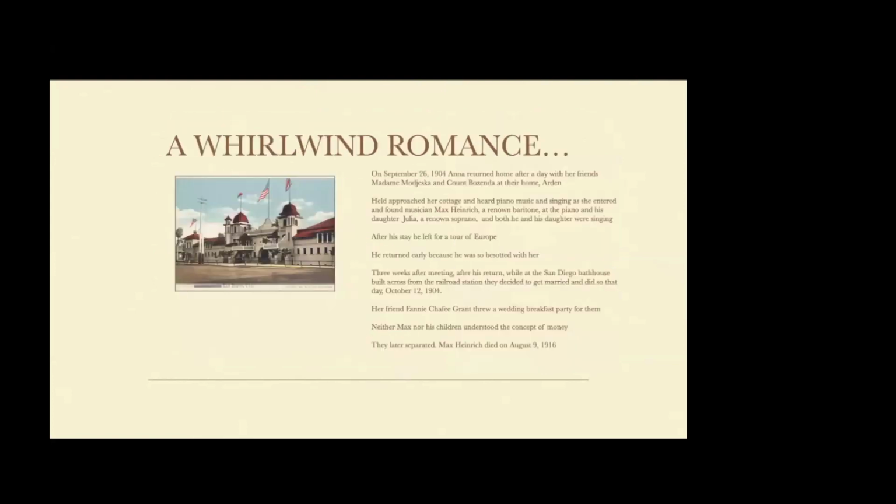Anna Held, even though she was frumpy, had a whirlwind romance with a singer, musician by the name of Max Heinrich. She had gone to the home of a friend, and came home. And as she approached her cottage, which she had left unlocked, she heard piano music and singing, and found musician Max Heinrich and his daughter Julia, who was a renowned soprano, and she was just mesmerized.